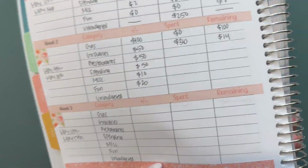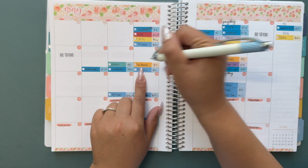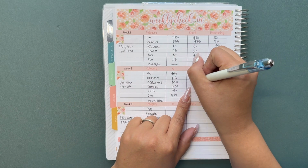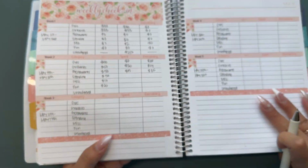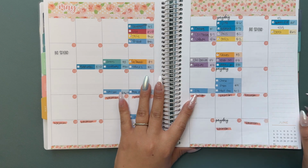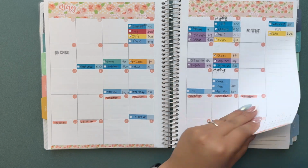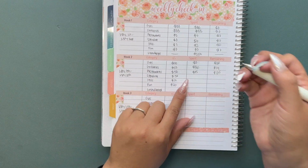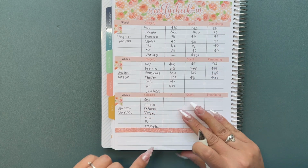And then for restaurants, I spent 7 at McDonald's and then 8 at Taco Bell. That should be 15. So for restaurants, I spent 15. I should have 35 remaining. For spending, I spent 8 on the donuts, and that's all I spent out of that envelope. So for spending, I spent 8, and then I should have 42 remaining.